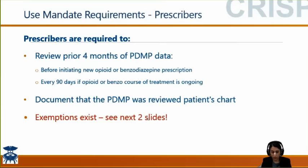Generally, it loads all of the PDMP data, and that needs to occur before you're initiating a new opioid or benzodiazepine prescription, or every 90 days if that prescription and course of treatment is ongoing beyond 90 days. And then when you do check the PDMP for that information, you must document that the PDMP was reviewed within the patient's chart. So if you're in your electronic health record or your chart for the patient, you have to document the fact that the PDMP was checked. There are some minor exceptions to that, but it generally will require that you document that in your medical chart.